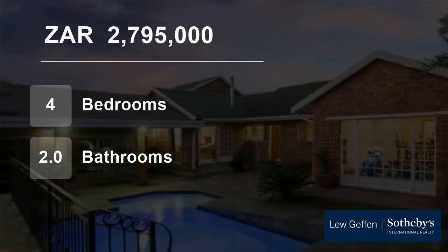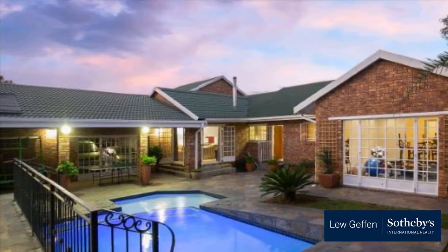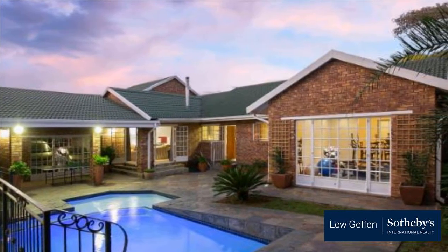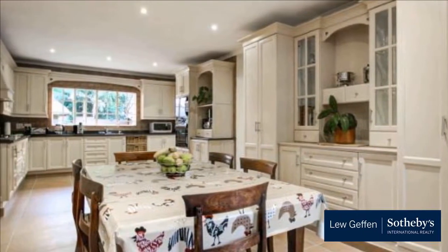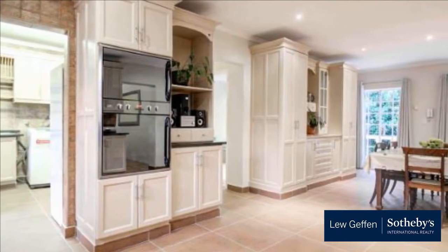Welcome to this 4-bedroom house for sale in Lonehill, Sandton, Gauteng, South Africa for R2,795,000. Welcoming entrance to the family room with cozy log fireplace, formal lounge, dining room, plus gym room. 4 king size bedrooms, 3 bathrooms, 2 ensuite.